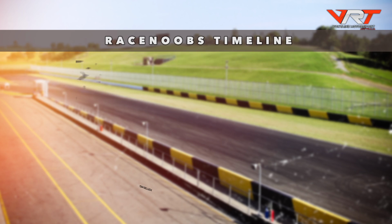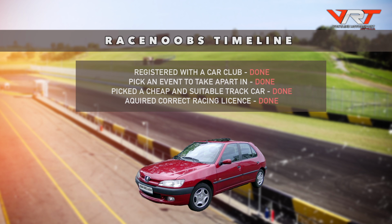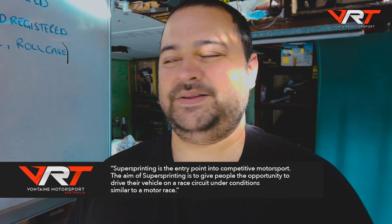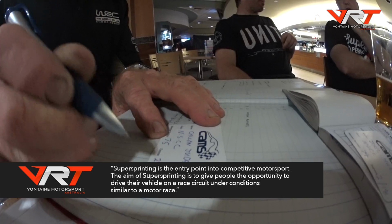So the timeline looks like this. The fastest way to go from A to B is to get a car that's already road registered and you can go straight to the track. After much research, the Racenoobs have decided to participate in the New South Wales Supersprints. In our first episode, we learnt that we had to register with a car club in order to become eligible for a CAMS L2S licence. Registering for this licence only requires you to visit the CAMS website, fill in the registration and pay your fee. There is no driving test required.